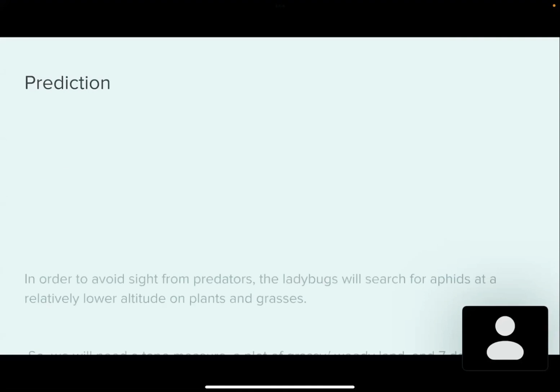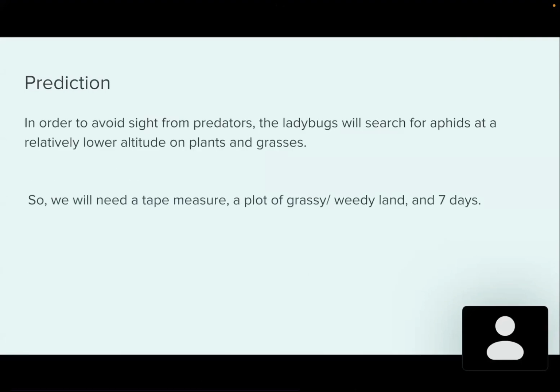The prediction would be that in order to avoid sight from predators, the ladybugs will search for aphids at a relatively lower altitude on plants and grasses. So to start this experiment, we'll need a tape measure, a plot of grassy weedy land, and 7 days.